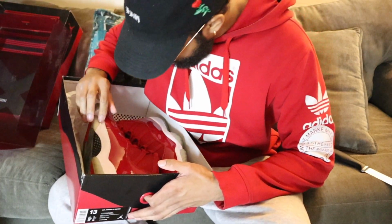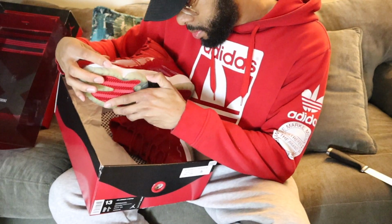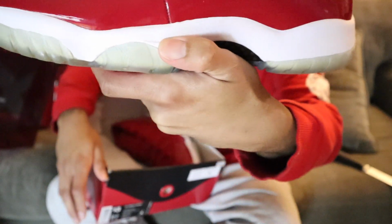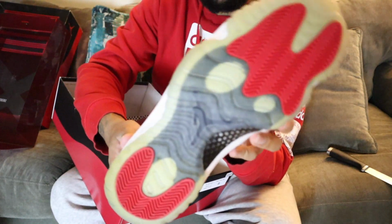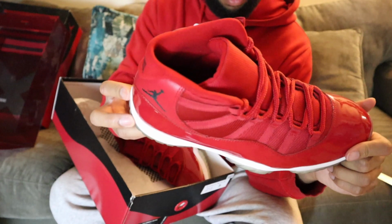Ooh. Oh, what's going on over there? I don't know. What's up with that little mess over there? A little mess right here. What's up with that? I don't really like that. But I mean, other than that, they look pretty clean. Bottoms look, you know, I mean, nice shoe.